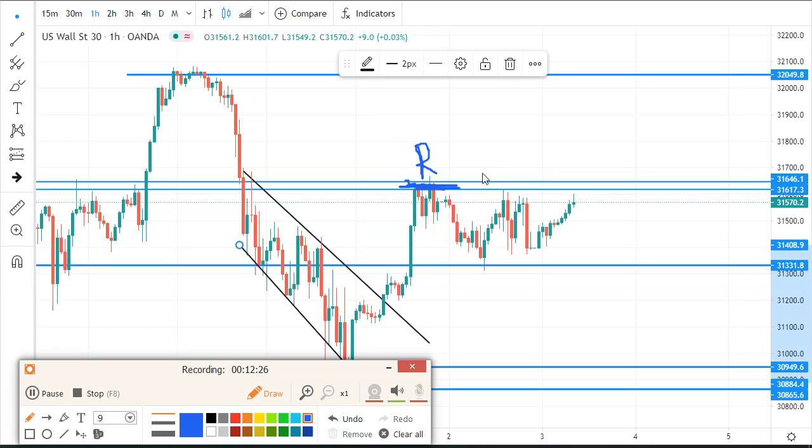Sometimes I mess up these things. I call resistance support, sometimes support resistance. But I hope you understand. So from this point, you can see here it's a resistance. Then the market came back here, then just retested here, or we can call it a support. Sorry, let me remove that. So the market again went up.